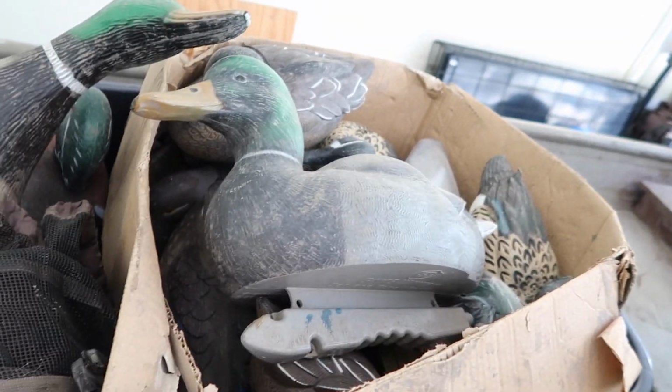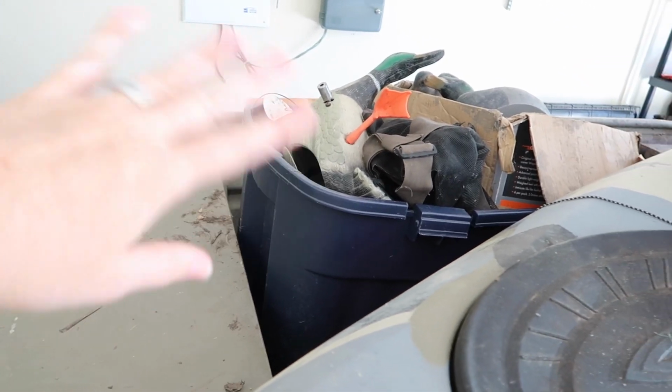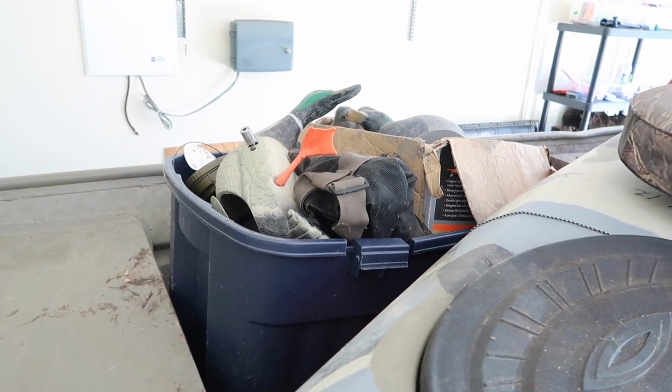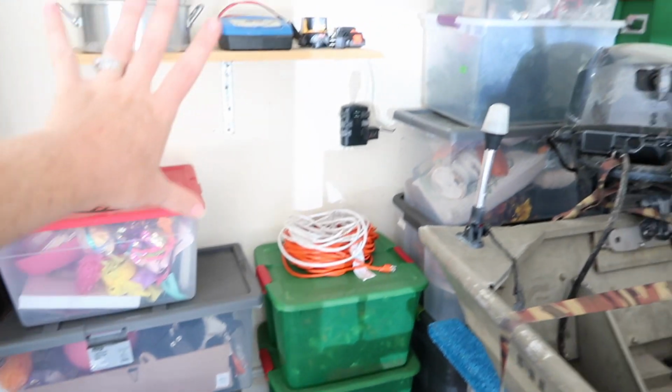There's like a bag for the decoys and then all of these decoys. So these were all spread around in the garage, like ducks everywhere. So now they're all in one spot and they can take this big old container out whenever they're ready to go, and it's perfect.